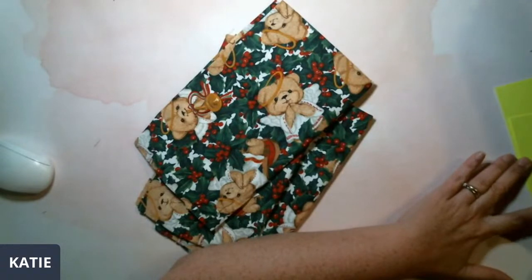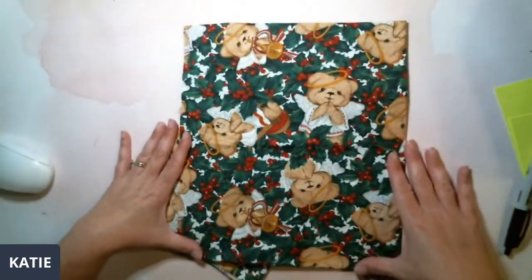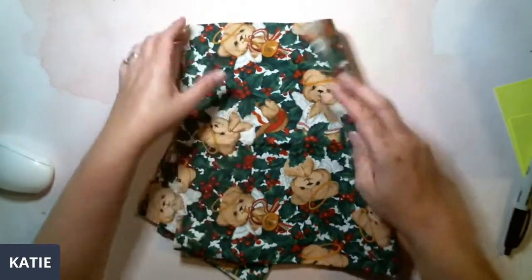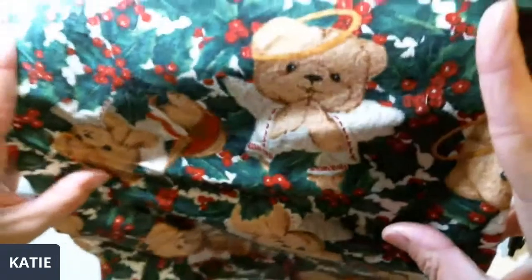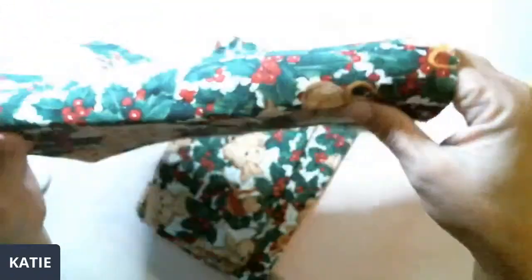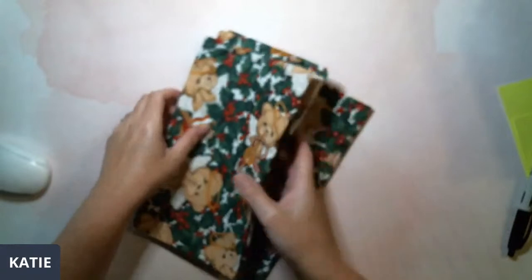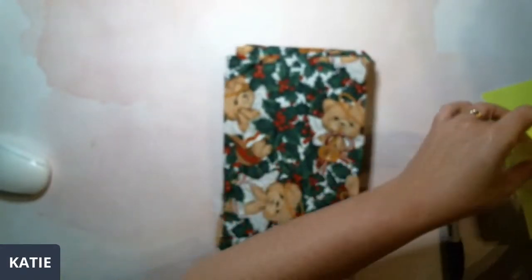No, I don't do much with Christmas fabric. But okay. Those are cute teddy bears. Aren't they adorable? So you have the holly in the background and then the teddy bear angels. There's three of these. They're $1 each. This is B40. And then look at that one. Isn't that cute? Yes. So B40, $1 each, three available.